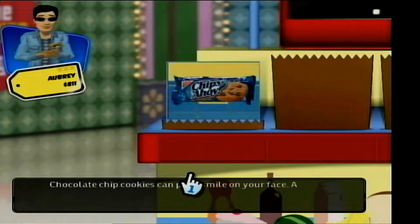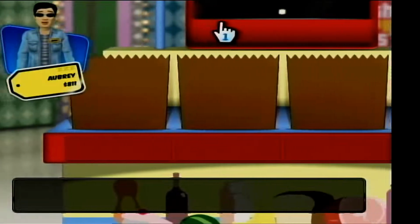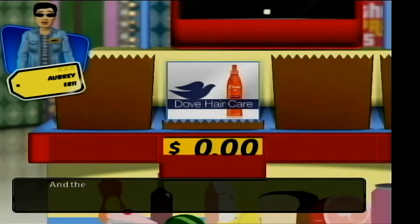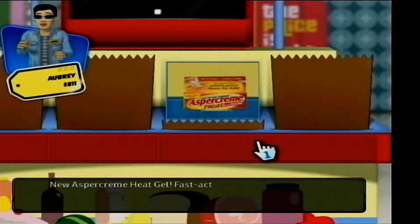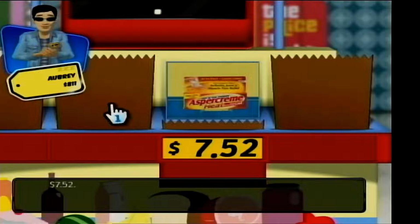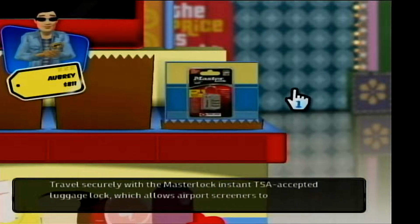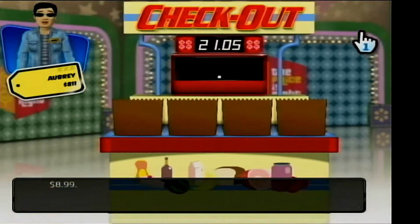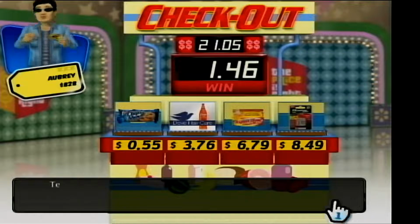Chocolate chip cookies can put a smile on your face, a perfect snack anytime. What is the price of this item? Dove Heat Defense Therapy Mist, 8 ounce. Helps shield your hair against heat damage. And the price of this one? New Asper Cream Heat Gel, fast-acting, long-lasting relief for minor arthritis and joint pain. Now this item. Travel securely with the Master Lock Instant Alert TSA Accepted Luggage Lock, which allows airport screeners to inspect and relock baggage without damaging the lock. Last but not least, what is this item worth? Terrific! You win!